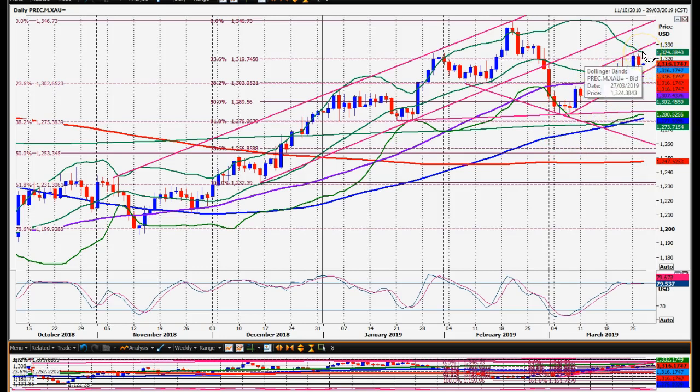We seem to have rejected the upper Bollinger Band. We didn't quite make it, as you can see, but yesterday we turned lower. I'm not really sure why we did that. We've got a little trend line down here at 13.10. So 13.10, 13.09, which has been a level anyway, as you will remember.